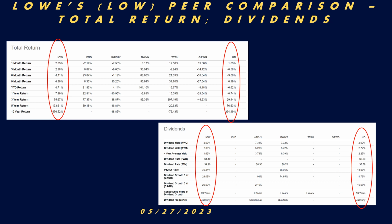I already mentioned Lowe's has a 20.69% CAGR. Home Depot's is less. It is 16%. That is a good CAGR, a 5-year CAGR, but it's not as good as Lowe's. And again, the cherry on top, Lowe's has a consecutive growth streak of 59 years of increasing the dividend. Home Depot, not even close. It's good. 13 years is really good, but it's not 59. They're not a dividend aristocrat. They're not a dividend king. They may become one, but it will take years.